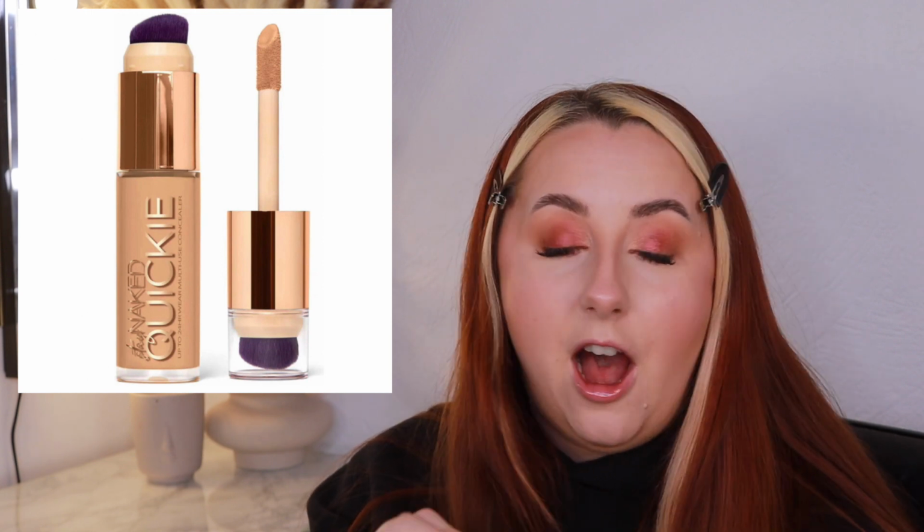Okay, so the next thing we've got is the Urban Decay Quickie brush. What is this? That's the new Urban Decay Quickie Concealer that comes with a brush on the top. I think that's actually a really good idea. I've never seen a concealer do that before, and apparently the brush is alright and it's obviously washable. I think that would be quite a nice concept. It's got a big doe foot and it comes in a few shades as well, so they go from really pale to really deep, which is good, which is what we want to see.